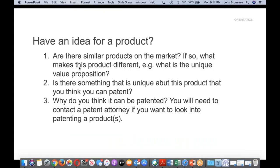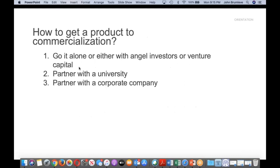And so I've just jotted down some cheat sheets on things that you should think about once you get to these points. Are there similar products in the market? If so, what makes this product different or unique? And what is that value proposition? Is there something unique about this product that you think should be patented? I'll be talking about this in a second. If it is, how do you proceed with that? And it's really in how you get it commercialized.